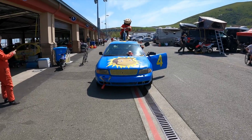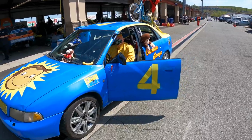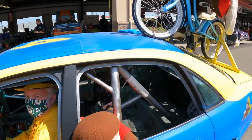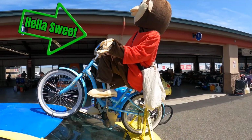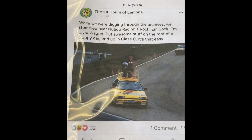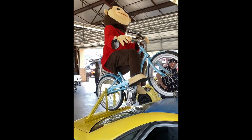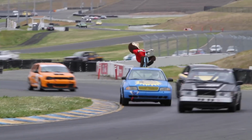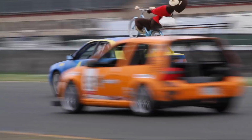Hella sweet, 4 Idiots Racing. They brought, this was so great, this was like my favorite thing all weekend, a wiper motor powered life-size Curious George riding a bicycle on the roof of their car. In addition to that, the guy shows me, I have this printout from the web that says if you want to get noticed, put something giant on your roof. Well, they did. It was totally awesome. An interesting aside on these guys, originally they entered a VW Passat, then they said, no, Passat is not reliable enough. We're going to go a different way.